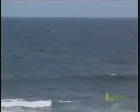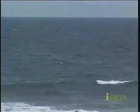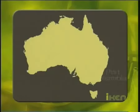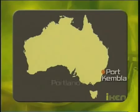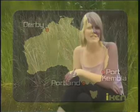There's strong worldwide interest in developing technologies that harness the power of waves and tides and exploit the temperature difference between surface and subsurface tropical ocean water. Although there are wave energy demonstration plants at Port Kembla in New South Wales and Portland in Victoria, and a major tidal power project has been proposed for the Derby region in Western Australia, none of these technologies have been implemented on a large scale in Australia.